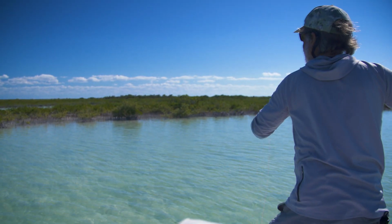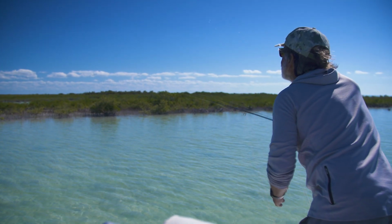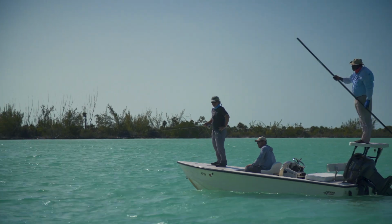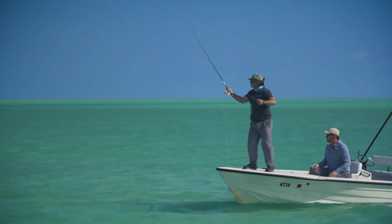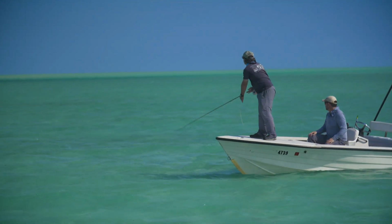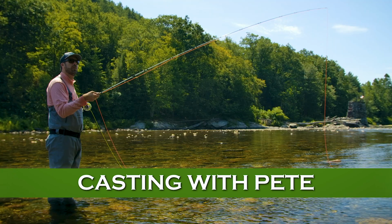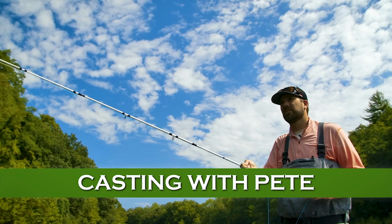A fly line in the air is more likely to spook a bonefish, and the more casts you make, especially in the wind, the greater the chance you'll find yourself with a tangle. If you're fishing from a boat, it's extremely helpful to be competent on casting from your off shoulder. You never know when a bonefish may suddenly appear on the wrong side of a flats boat. For some really helpful tips on how to cast over your off shoulder, even into the wind, let's visit my friend Pete Kutzer for some valuable lessons.